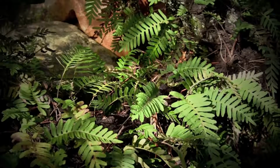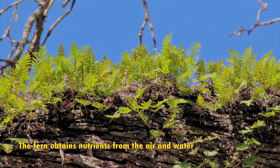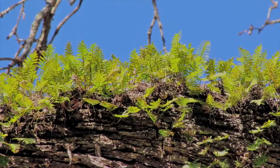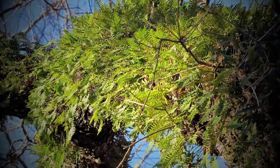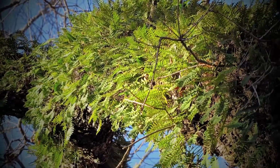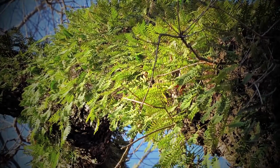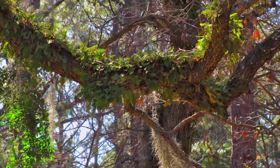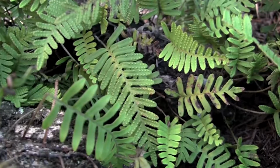The fern is an epiphyte or air plant, which means that it gets its nutrients from the air and water. It clings onto tree branches, logs, and rocks, but not as a parasite. It attaches to objects only for support, to be in the best position for exposure to sunlight and to collect water. Like all ferns, the resurrection fern does not reproduce by fruits or seeds, but uses spores instead.